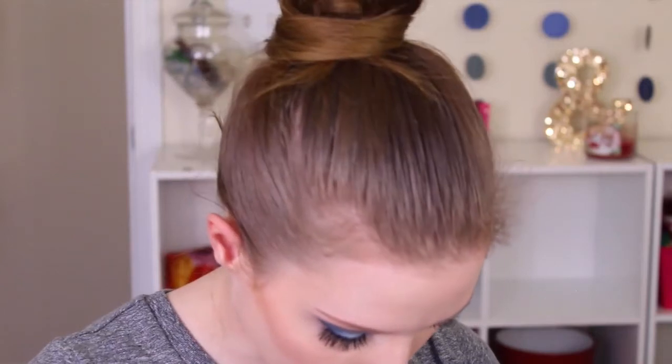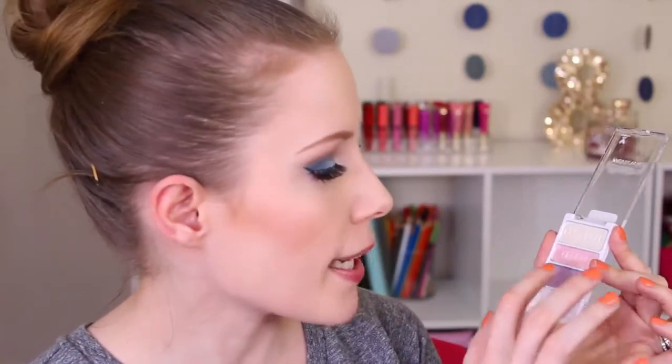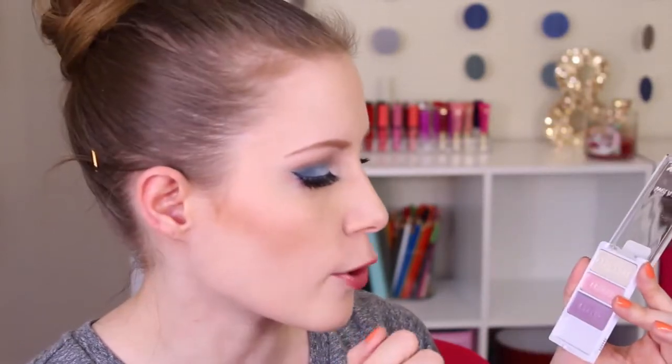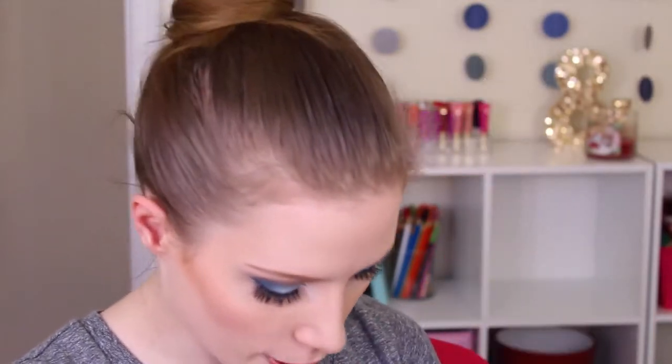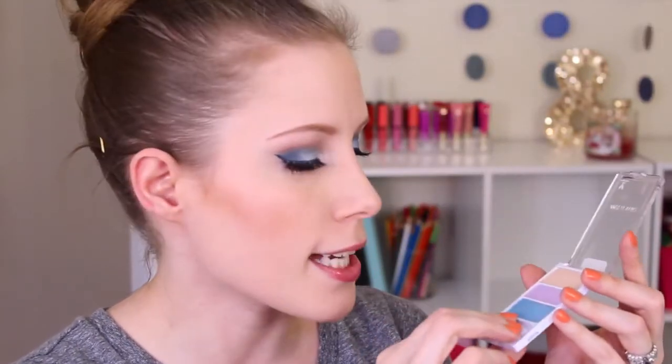So what's on my eyes right now, for example, is from the New Romantics palette. I have the brow bone shade on my brow bone and my inner crease. The crease shade is in my crease, but it's very, very blended out. And I used this eyelid shade underneath my lower lash line. And then from To Indio Igogo, I used the crease shade as well. That's also in my crease, blended out a ton, and I used the eyelid shade as well. This eyelid shade is gorgeous. It's what I have on, and I love it.